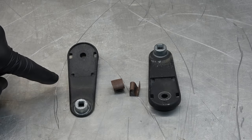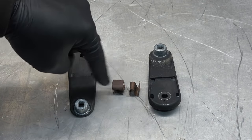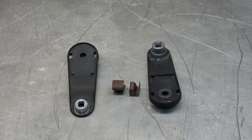These are lift me up and lift me down handles for the windows. And these are the clips for the rear sunshade. As you can see, it's pretty rusty. And these guys are also made from metal and paint is coming off. So we're gonna throw this into my new machine and make them look brand new.